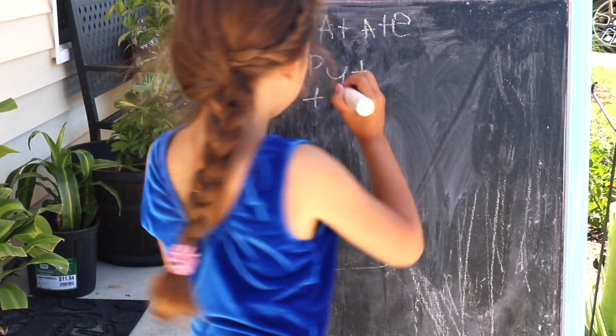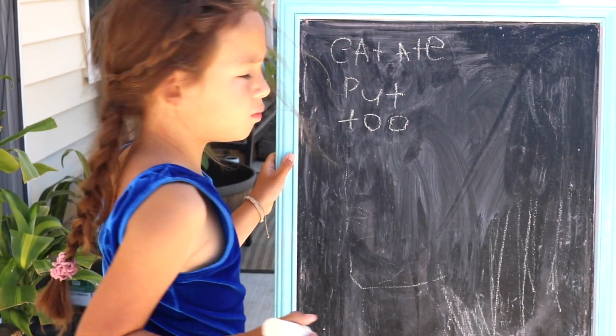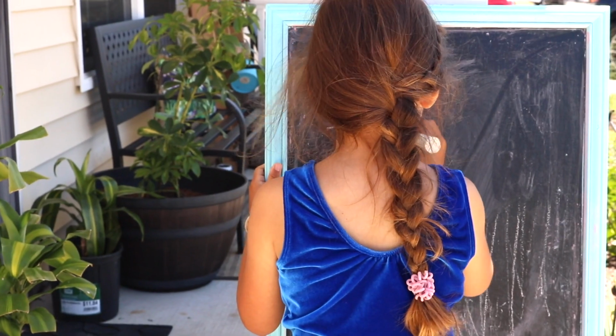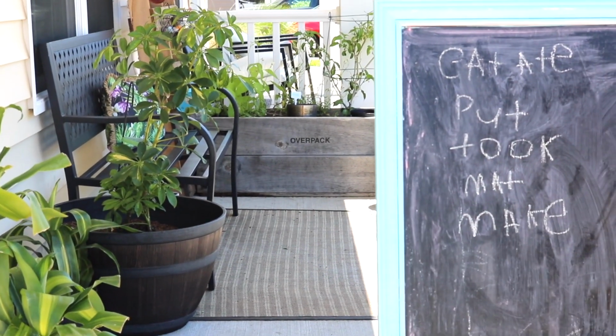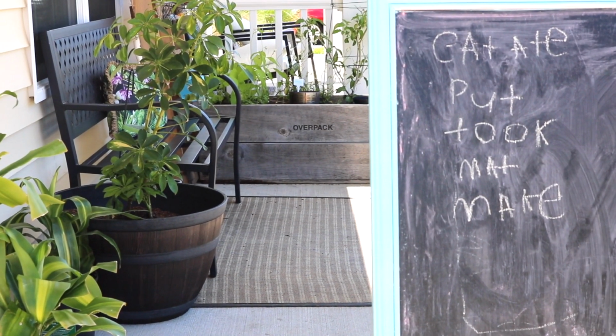We're a family that's outdoors for the most part of our day, so I encourage handwriting and perhaps creating a list of our flowers or a 10-minute sight word review. We always keep chalk and a chalkboard handy.